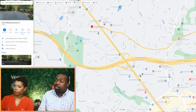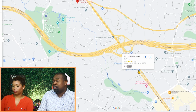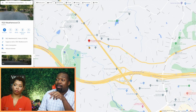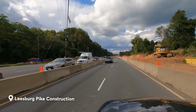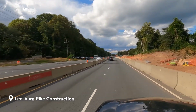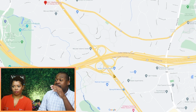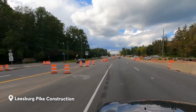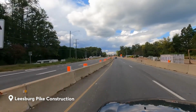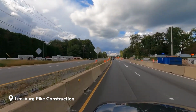Your metro stop for this one is on the Silver Line. This is the only place we've seen on the Silver Line today. It's the Spring Hill Metro. I want to make sure I'm clear: Leesburg Pike is going through some changes. I don't want to give you a time, or even if I gave you the distance, it would be misleading because this area is bonkers right now. They're doing a lot of construction, and it makes it a bit of a headache to make turns onto and off of Leesburg Pike. But I think it's worth it once you see the neighborhood.